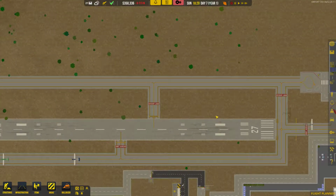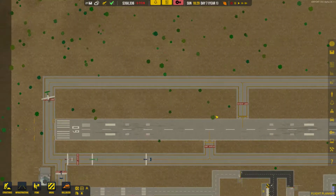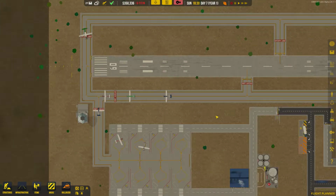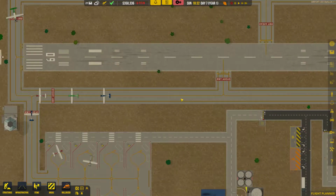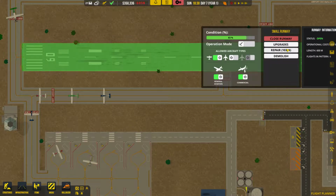Before we end this episode, let's just have a look at how planes are moving around the airport. I'll need to just have a look at how service roads intersect with taxiways. I'll have a look at that in between these episodes, and then we might do something about that in the next one.